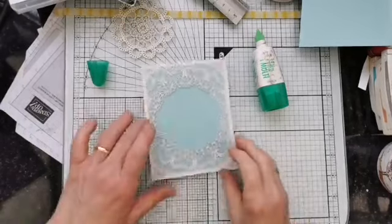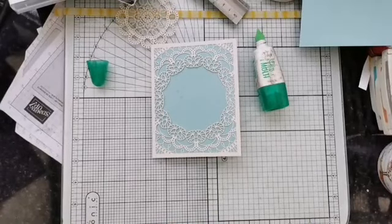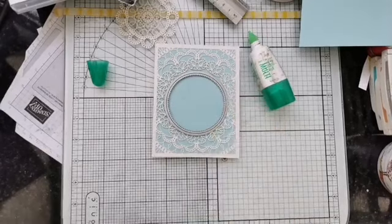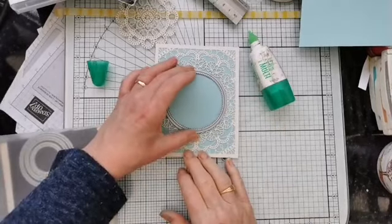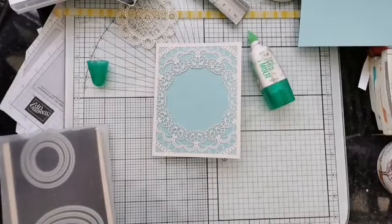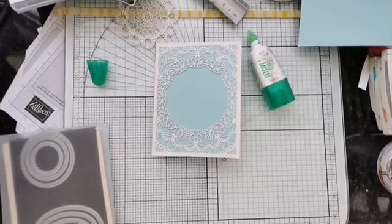Now I haven't actually stuck this bit down, but what I was thinking, let me have a look and get the how big is the biggest stitched label? It's going to sit just inside there, I think. I'm going to get a bit of vellum. I'm going to cut a stitched label from vellum. We'll have a look to see what that looks like.